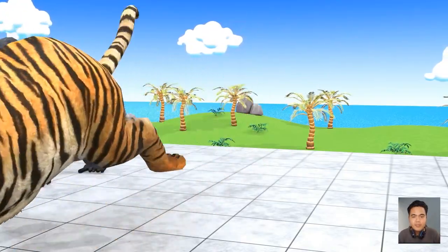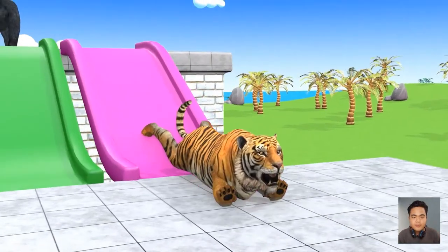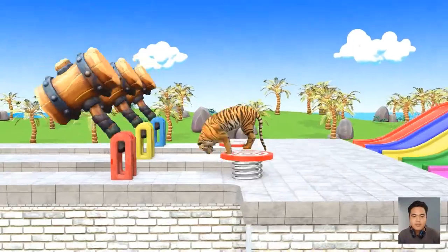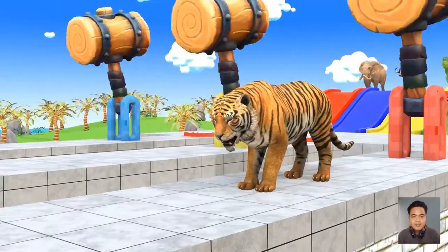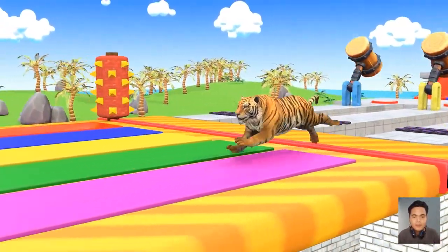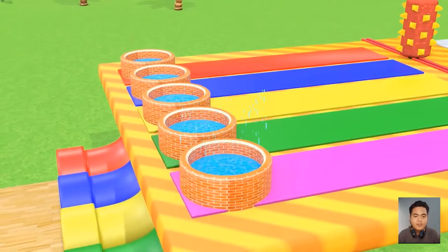Okay. The tigers go. Slide down. Wonderful. Oh, be careful, tiger. He made it. Oh yeah. That's cool. Easy. What is this? Whoa! He jumped to the water.